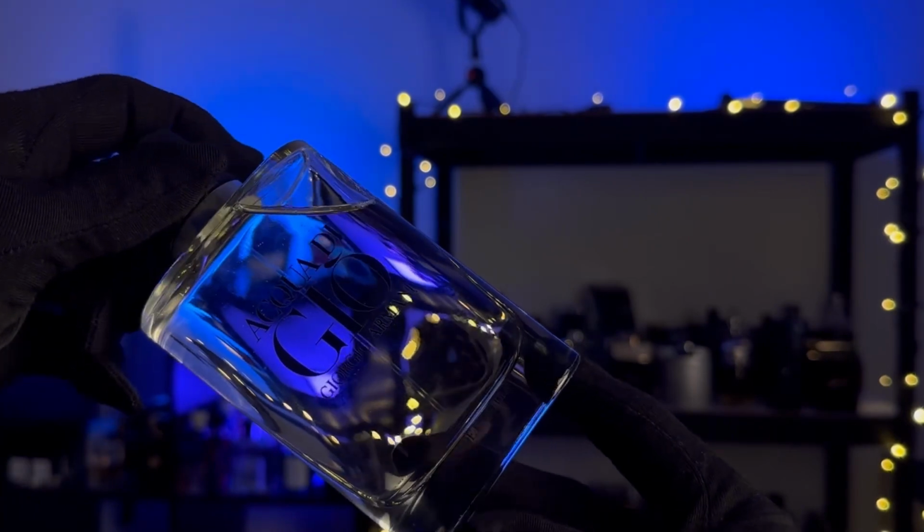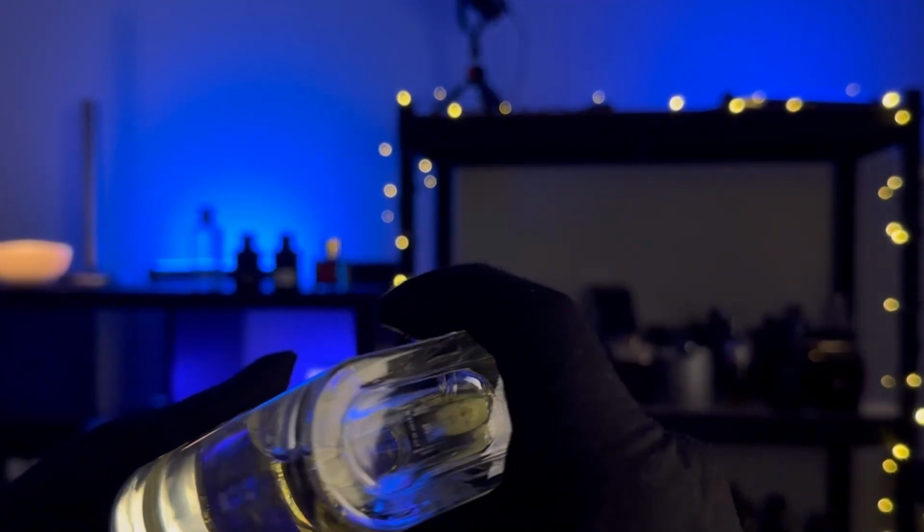This has a beautiful mandarin note in the opening, but it's not a juicy, fruity mandarin.